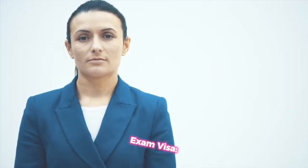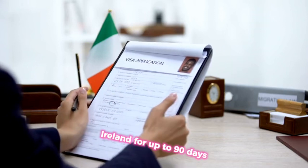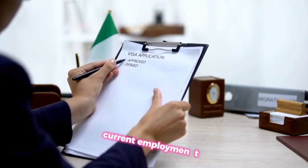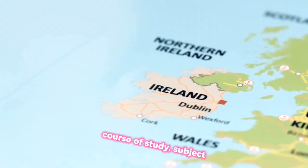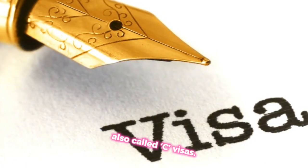8. Exam visa. A short stay exam visa allows you to travel to Ireland for up to 90 days to sit an exam that is necessary for your current employment or course of study, subject to conditions below. All short stay visas are also called C visas.